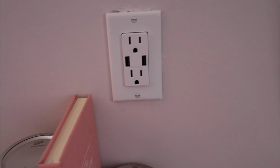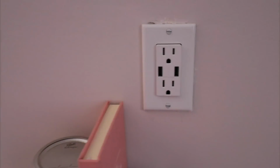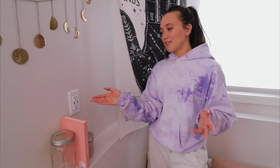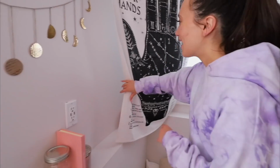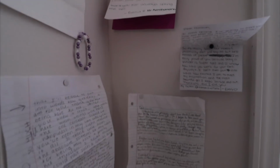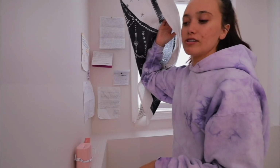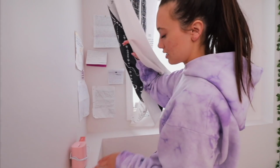So right here we have, I thought this was really cool. I don't know why, but I just think it's really cool when rooms have USB adapters and chargers. Anyways, behind here I have fan letters. I just think it's a really cute place to put it because you can move this back. It doesn't look cluttered, but I still like having them hanging up. So I always know that they're behind here.